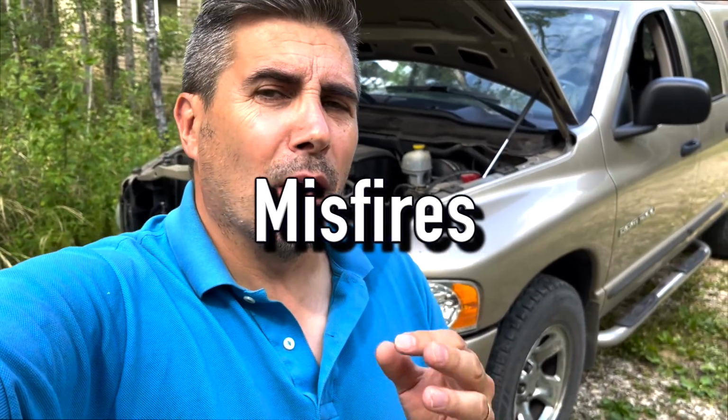So the fourth sign that something is majorly going wrong with your engine could in fact be misfire. Now often misfires are not a big deal. Often misfires could be as simple as a bad spark plug, a bad coil, could even be bad wiring, possibly even the module that controls all the firing. There could be any number of relatively simple fixes, but often misfires can result from other things that are much more serious. Let's take a look.